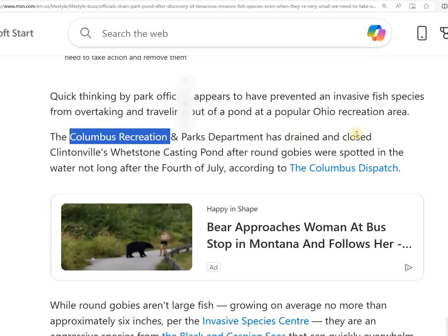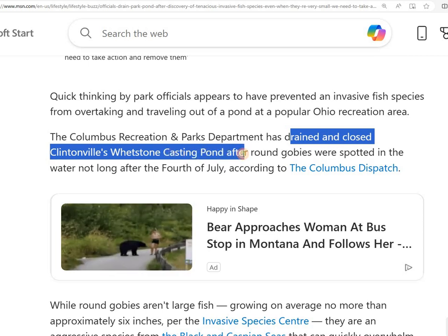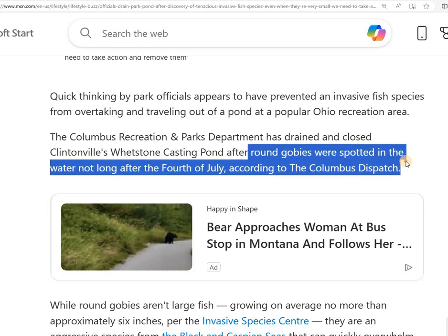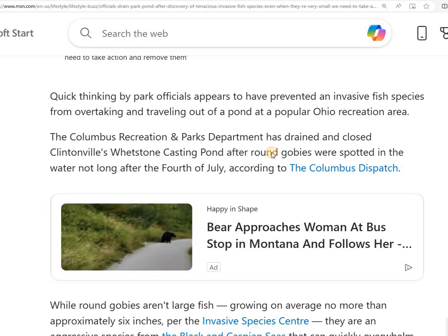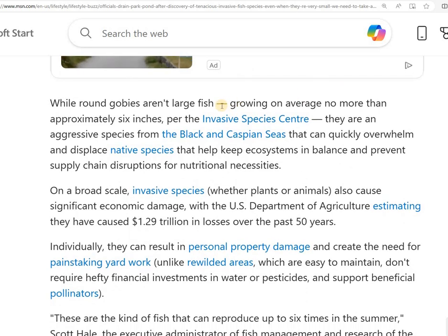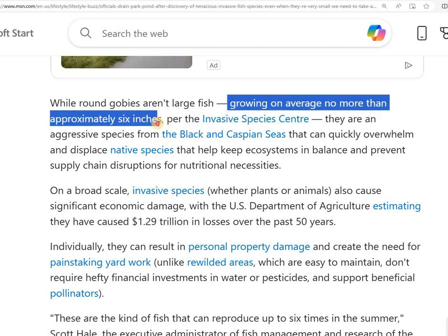So this was in Columbus, and the Parks and Rec drained and closed the Clintonville Whetstone casting pond, because they found gobies. Round gobies were spotted in the water not long after the 4th of July. Gobies almost sounds like a comedy movie, but it's the actual name of a fish. And even though they aren't large fish, they grow on average no more than about 6 inches.